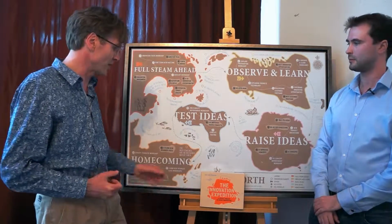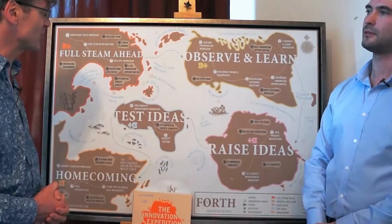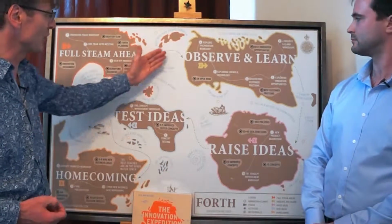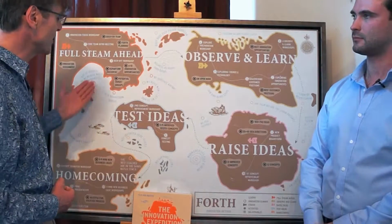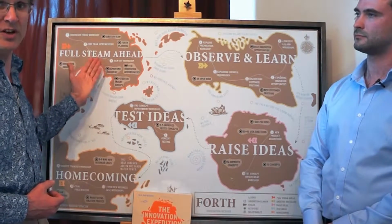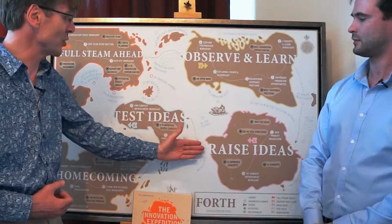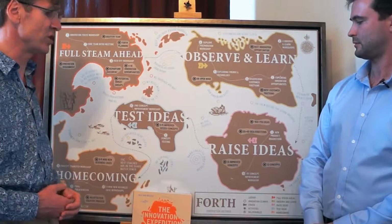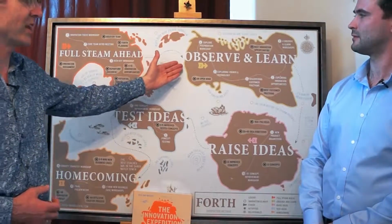It's called FORTH. Those are the first letters of each stage: full steam ahead, observe and learn, raise ideas, test ideas, homecoming. It's an expedition across 5 islands. In full steam ahead, you start with what's our innovation assignment. And normally you would go brainstorming, but when do you get new ideas? Only when you get new inspiration and new insights. So you take off your blindness, and you do that in observe and learn.